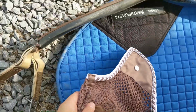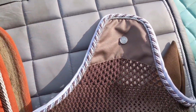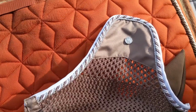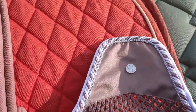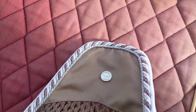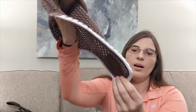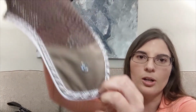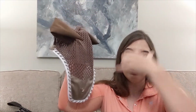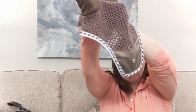Do I have to get 500 different ear bonnets from 500 different colored saddle pads just so it'll match? I think this nice brown neutral color will match with Buck's brown that he naturally has on his ears and his mane. And it will look good with any color saddle pad. And it's very nice quality, and it's got that little PS of Sweden button. And it's got this nice cream piping, and it's got a silver rope, and it's kind of the longer bonnet, which I think looks really, really smart on horses.